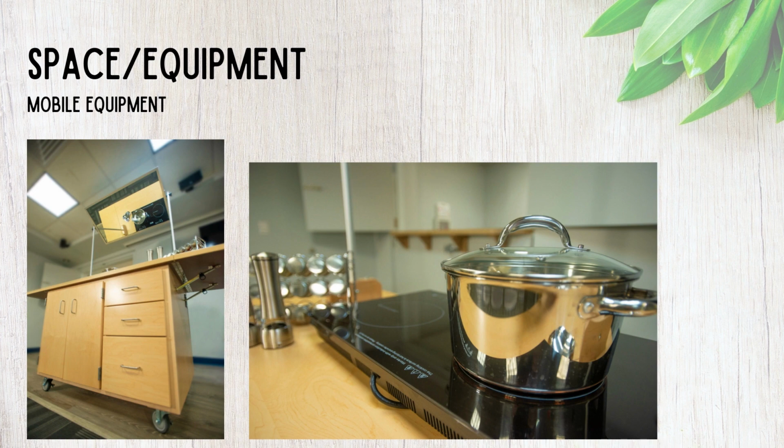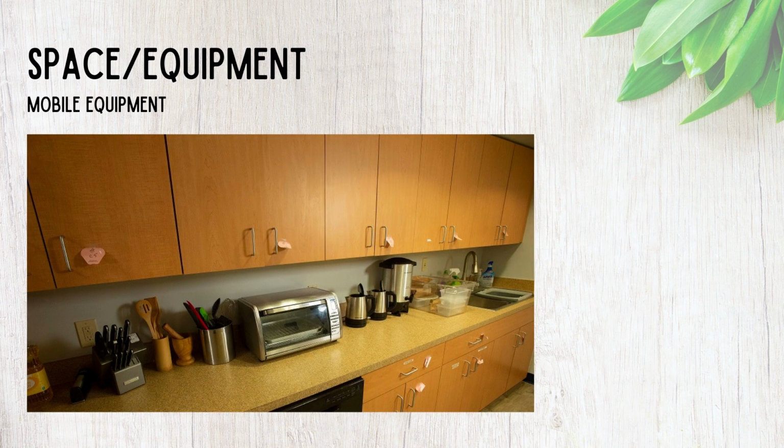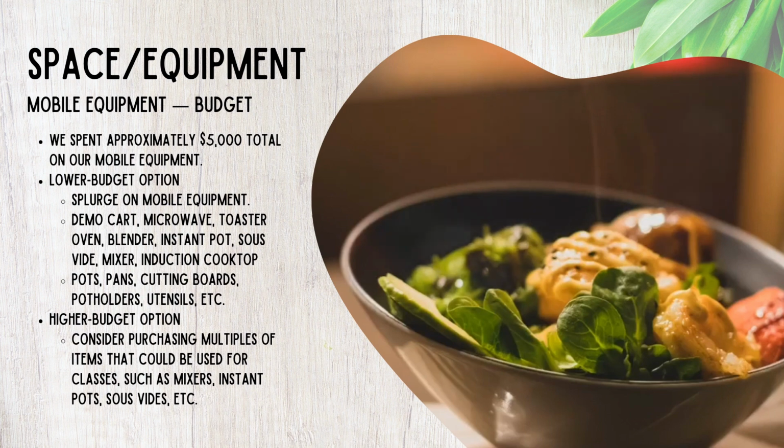Here are pictures of some of our mobile equipment, including a custom demo cart with a mirror and storage built to fit in our makerspace when we're not using it. Our mobile equipment also includes things that are not pictured here, like an induction cooktop and basic kitchen appliances, such as a blender and a mixer. We also have some specialty items, like an Instant Pot, sous vide, and a pizza peel. Of course, we have pots and pans and other basic kitchen equipment as well. Our custom demo cart cost approximately $1,500. It's convenient because you can plug appliances into it and use it anywhere in the library. We spent approximately $3,500 on the rest of our mobile equipment.